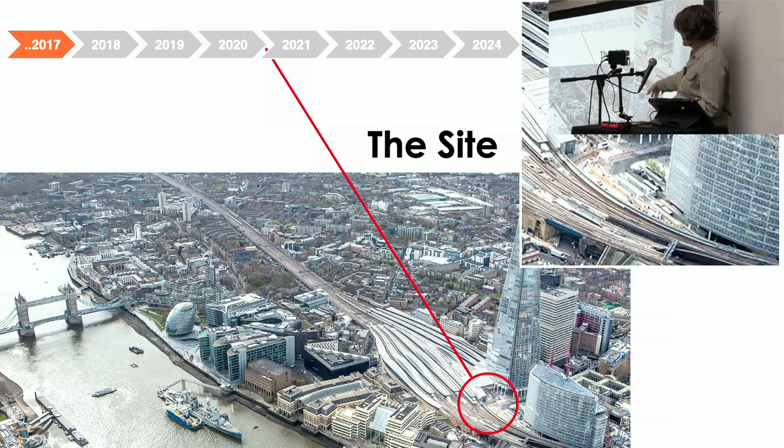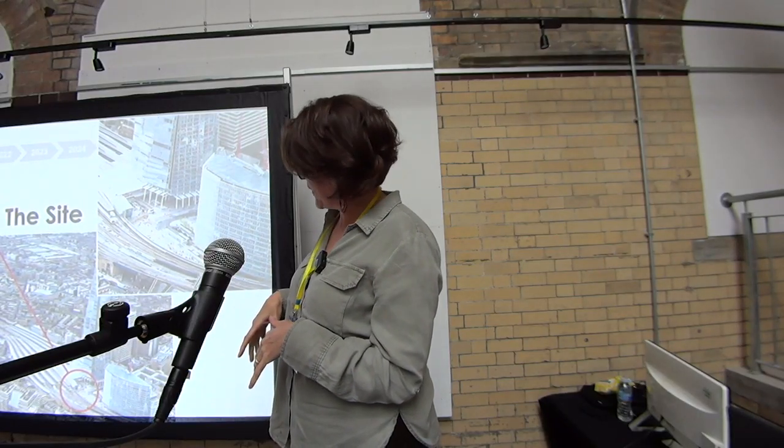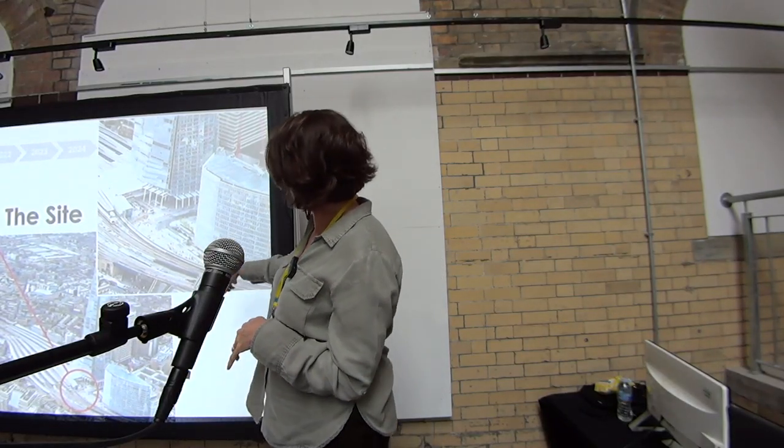And the London Bridge Station is in a really great position in London. It's right on the river, close to some very iconic landmarks from London, and it was just a huge redevelopment, basically at the bottom of the Shard. So this is a close-up. It looks really weird, actually.